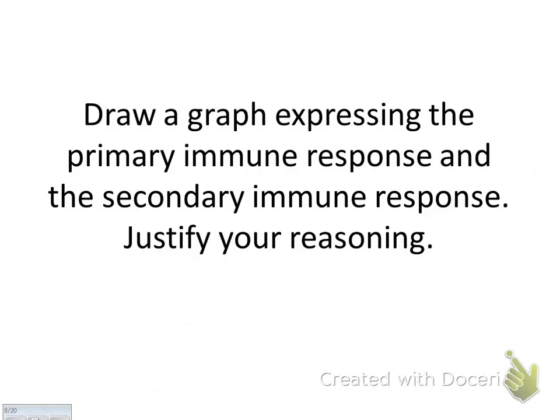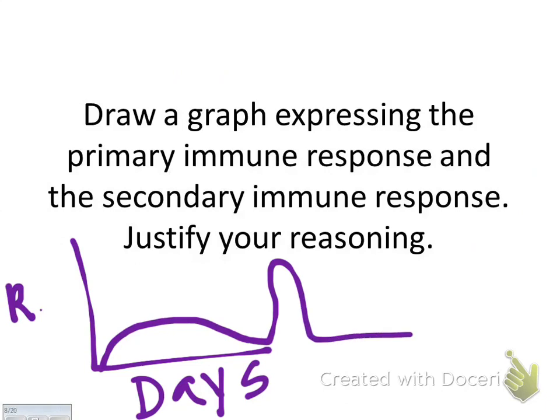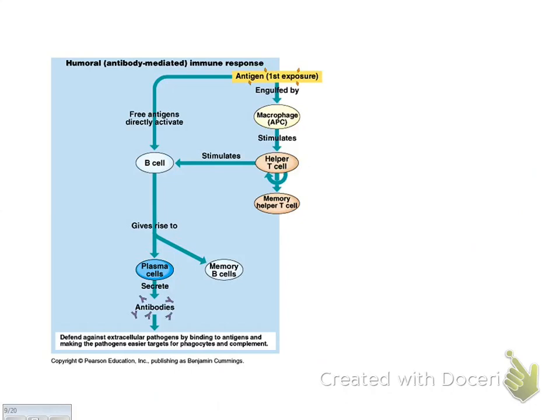Okay, so I told you I was going to draw it another way too. Another way to draw this would have been if you had one line. I think that's how it was last night on the video. So if you had days down here, and response here, the first exposure would look like this, and the second exposure would look like that. So that would be if you had one line. Still shows the same thing.